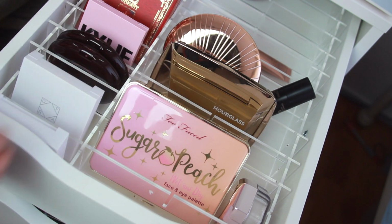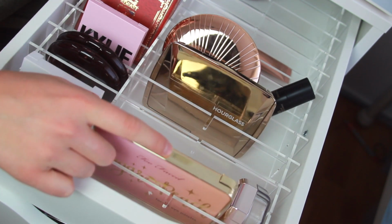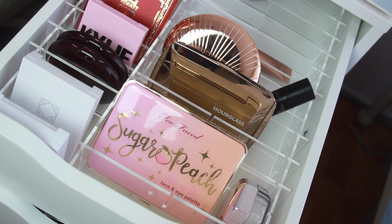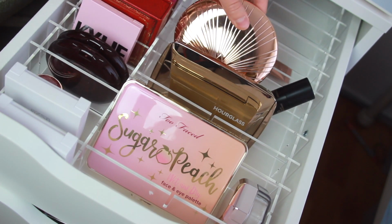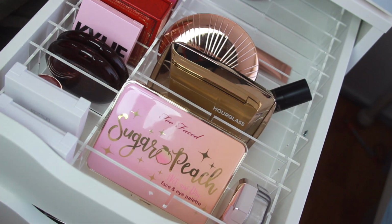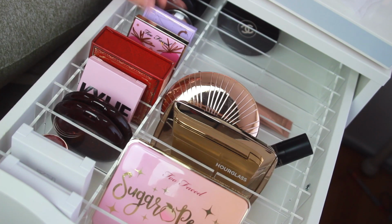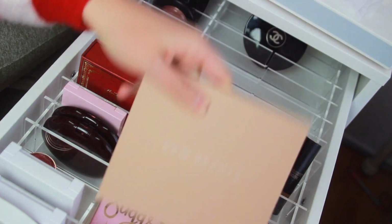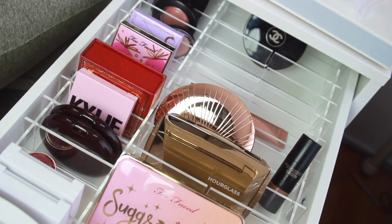So right here I just have my Too Faced palette. This was too tall to store like this, so I had to remove one of the acrylic pieces so I can lay down a little bit more. And then I just put my Fenty powder there. Then here I have my Charlotte Tilbury bronzer, my nude sticks, and then this Pillow Talk glow wand. And in the back here I have some smaller compacts, and then this KKW one, but this is just way too tall, so I'll just put that one with my other palettes.